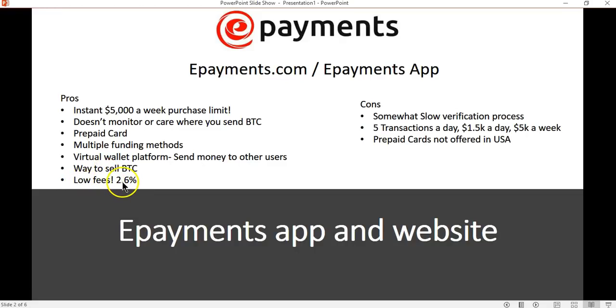And the fee is actually only 2.6%, which is lower than Coinbase. However, their market value is usually higher than Coinbase, so it's actually about the same. But with $5,000 a week, it takes a while to get that on Coinbase.